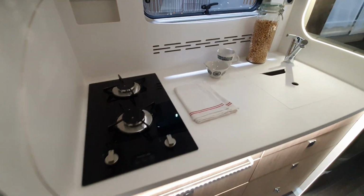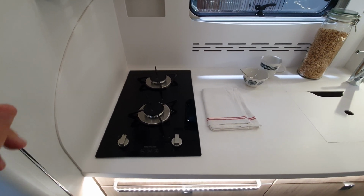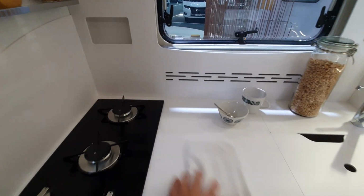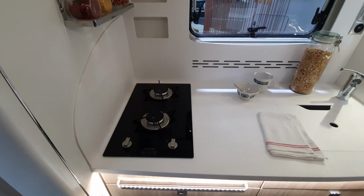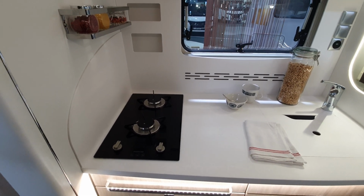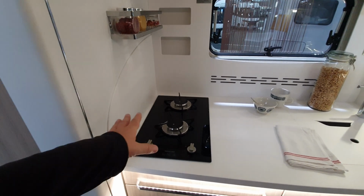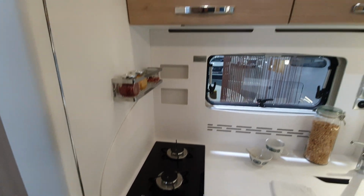2 burners in the kitchen. Somebody will say that 2 burners for $250,000, that's not very good. Okay, it depends what you want. You could put another one in here. I know you can put another 2 in, you could put another 3 in there if you wanted to. These vehicles are largely built to order anyway, so if 2 isn't sufficient, you can have more there. You can get a cover for this anyway as well, so that's not a problem.